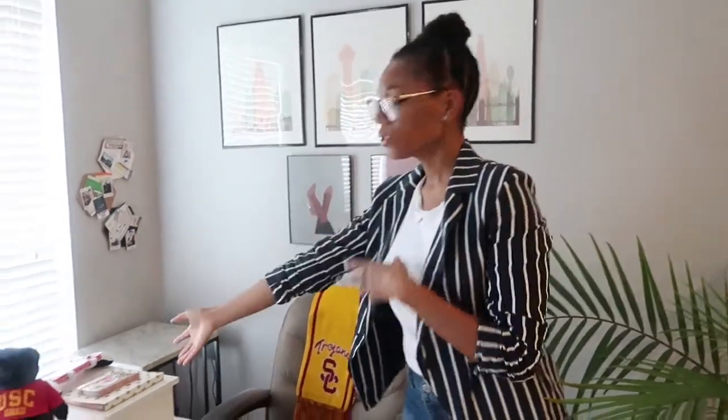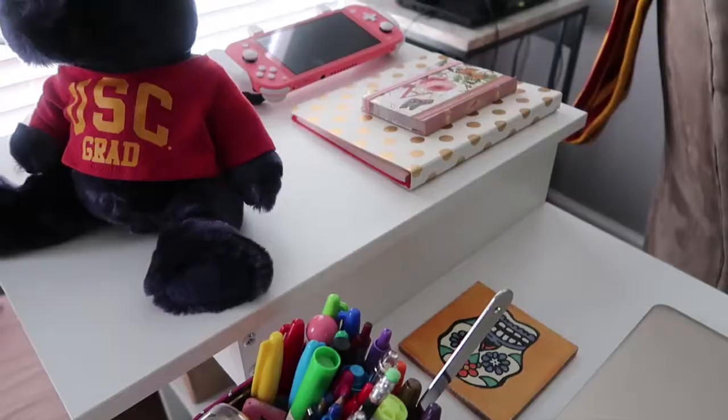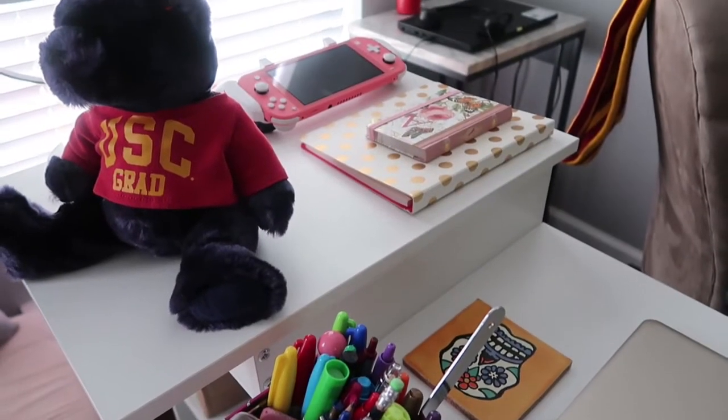So to start finishing off the desk, we have this USC grad bear that my dad gave me for Christmas. We have my white mirror, which serves no other purpose than to make sure I don't look crazy before I hop on my webcam. And we have my Nintendo Switch Lite in coral. I absolutely love her. She was so kindly gifted to me by my wonderful boyfriend.